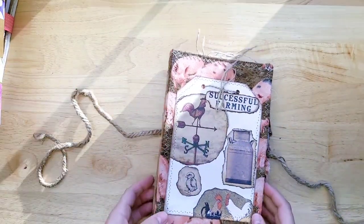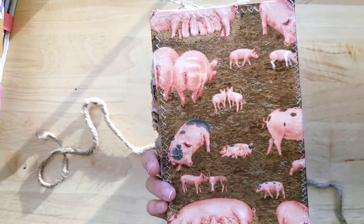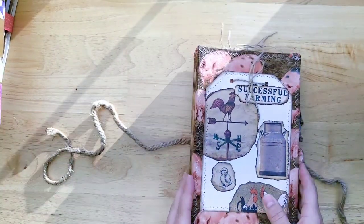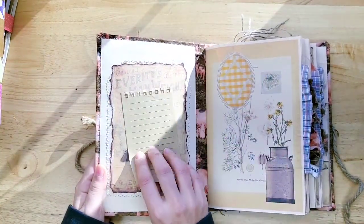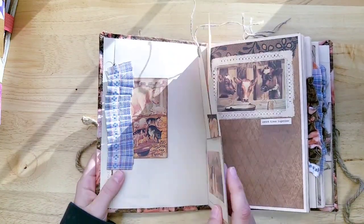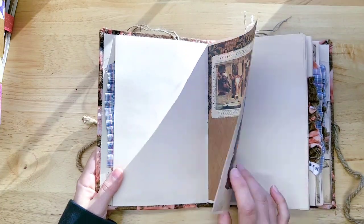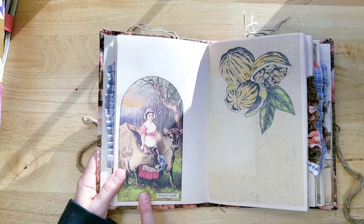Looks like we have a farming journal. It says successful farming. How cute. Look at the pig fabric. I've never seen fabric like that. Isn't that adorable? Oh, it's so cute. This is called Farm Life. And this is from my kit, Ethel's Farm. Beautiful Bovines is another kit I have that is cows. This is from Country Life.